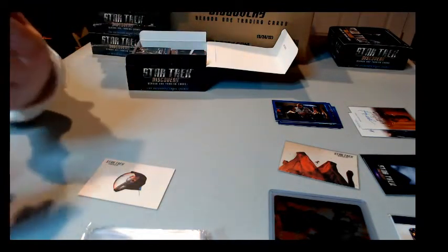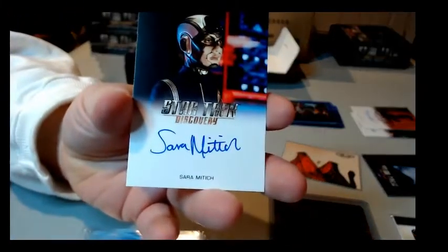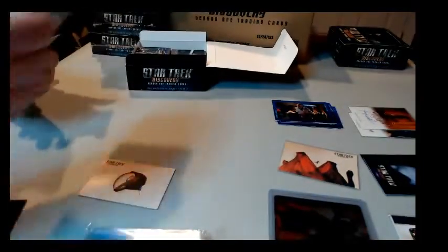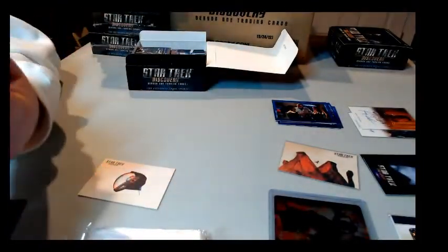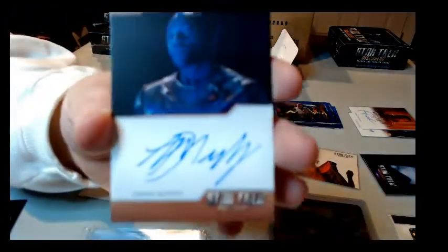Okay, we start with Sarah Middich. And Dwayne Murphy. It's a little bit different of a version for their bordered. Come on, focus in there. Doesn't want to focus. Come on. There it goes.